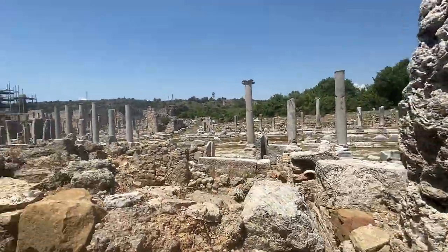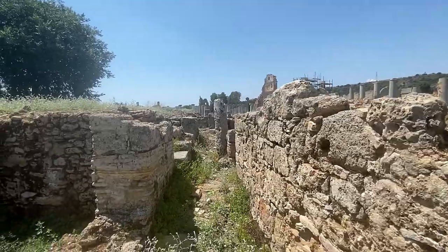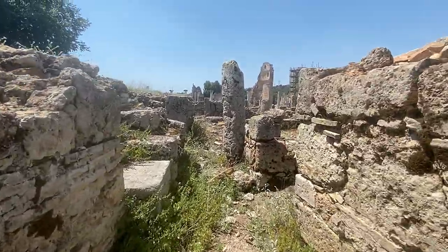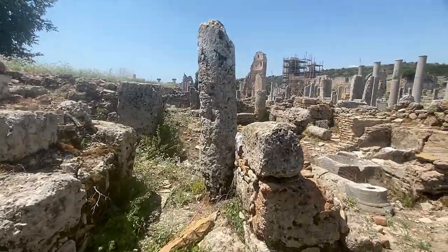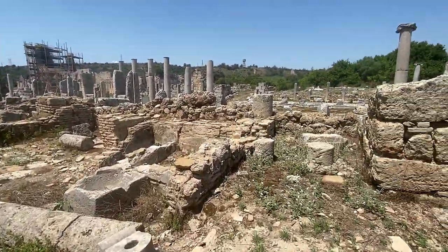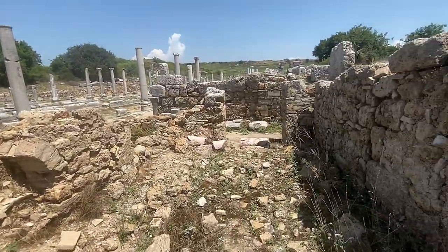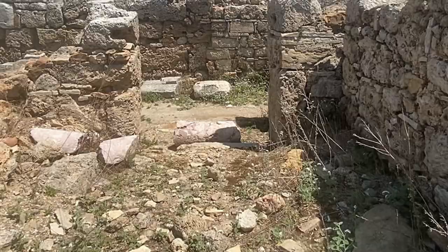But we're going to go out this way. I'm not jumping down a meter. Watch that rock again. So they say, don't climb on ruins. I'm actually not climbing on the ruins. I'm walking through the ruins. See if I can find Tatiana somewhere in here.